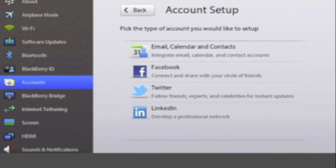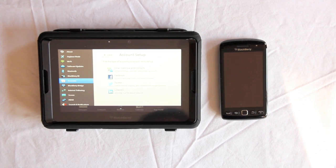But if I hit add a new one, we can also integrate cool features like Facebook, Twitter, LinkedIn, so they can add those contacts into your contact application, and also give you Facebook reminders for birthdays and things like that on your calendar, or you can view your friends' latest tweets. So it really tries to integrate all these social aspects into the new update.